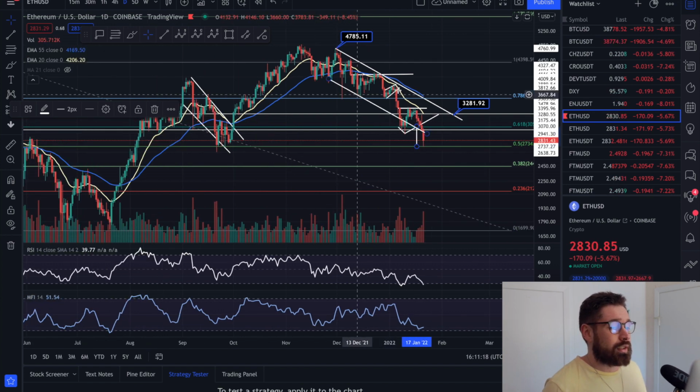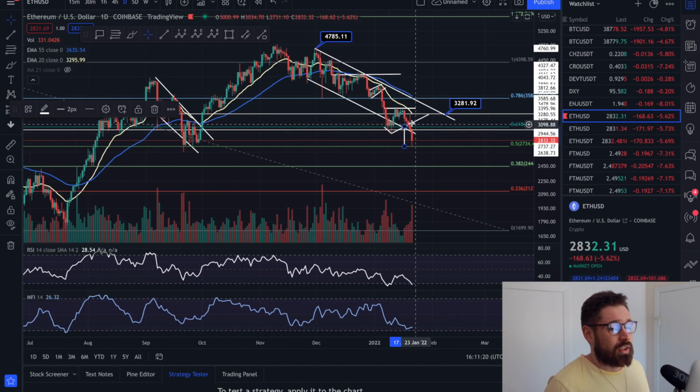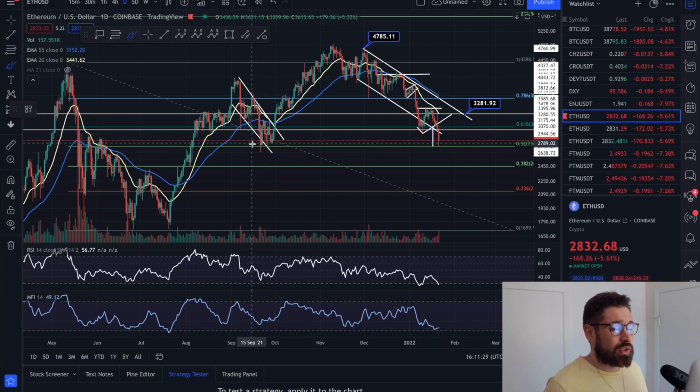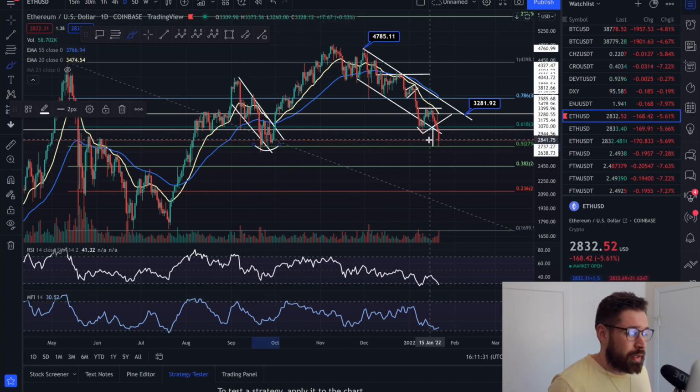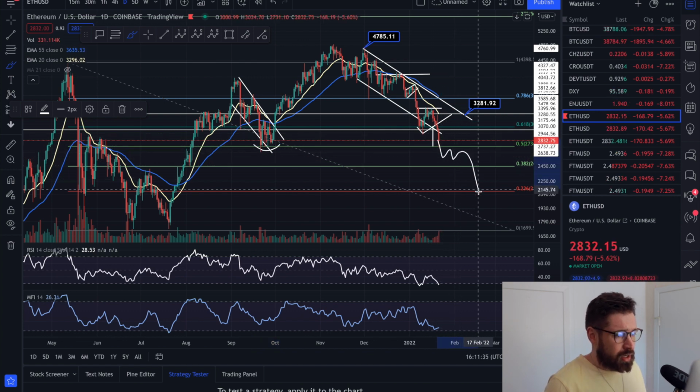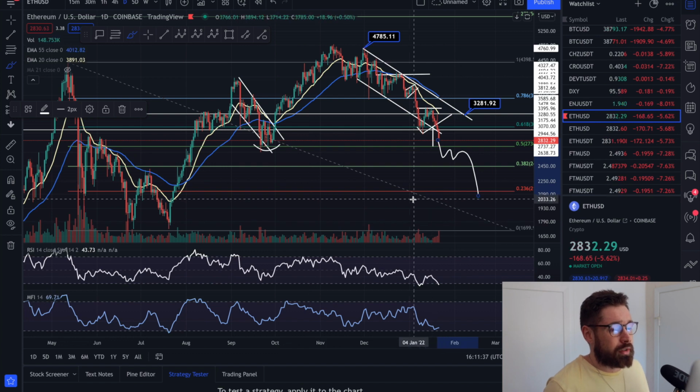But we have broken down from this descending channel, so we are hanging on by a thread. This is our strong level of support for Ethereum. If we lose this level, start to break below it and we back test it as resistance, that's when I'm going to call for a bear market for Ethereum. We hit resistance, we come down. That would be a bear market for Ethereum, in my opinion.